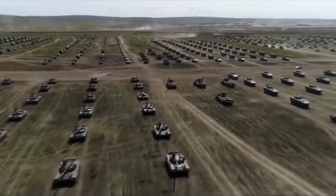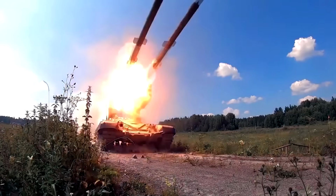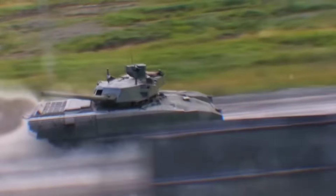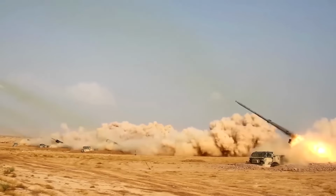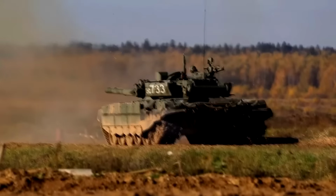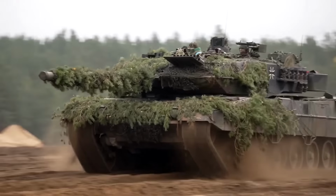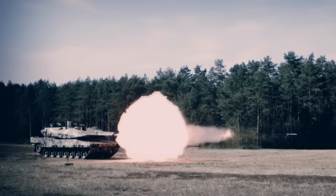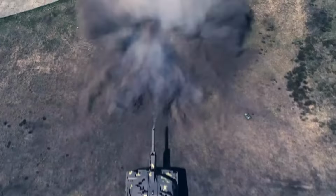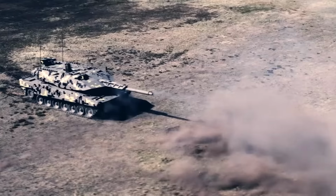Russia's military arsenal is nothing short of formidable. With advanced missile systems, cutting-edge tanks, and air superiority fighters, Russia has designed a military built to project power and deter adversaries. But NATO's technological edge may just hold the key to breaking through Russia's defenses. Let's start by looking at ground forces and combat vehicles.